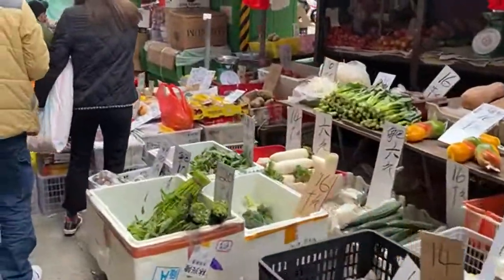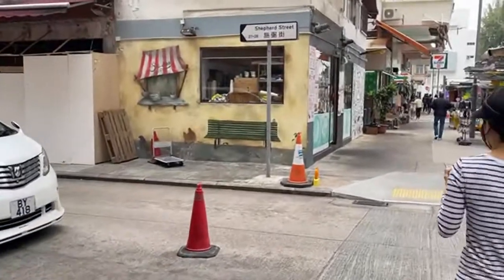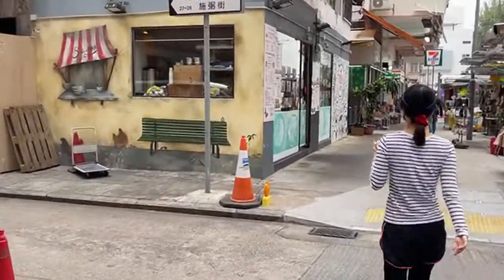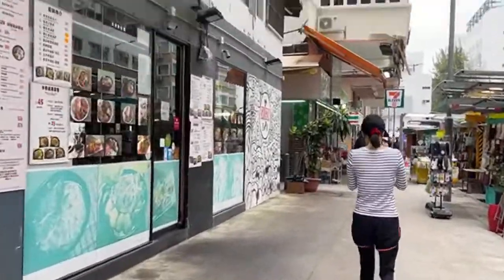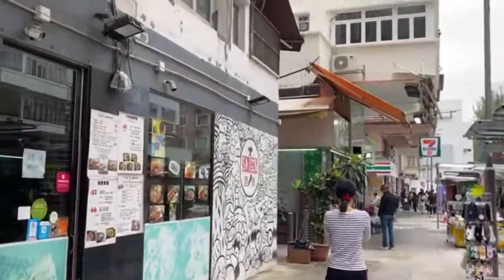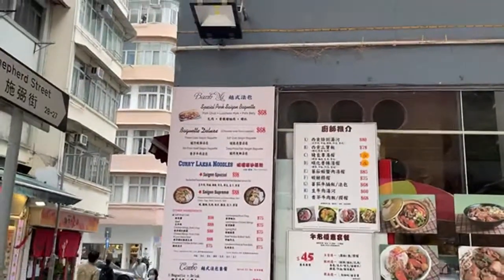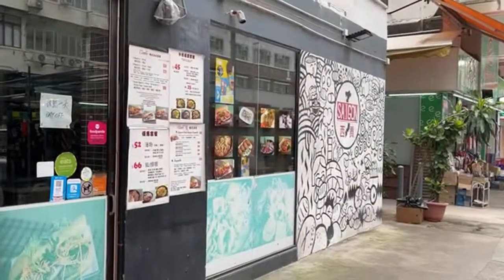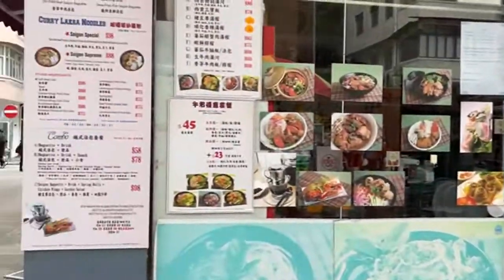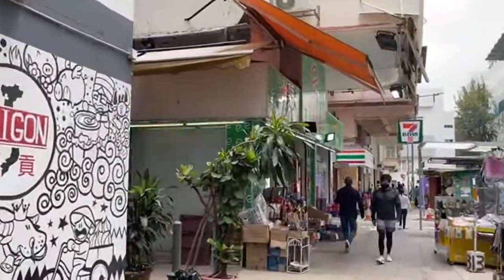No shortage of vegetables here. But some people are panic buying. They're still doing it. But there's no point panic buying vegetables. They don't live long in the fridge. This place I want to try sometime, but they're not open today. It's called Saigon. It's a bit more expressive. That's what I like about Tai Hang.